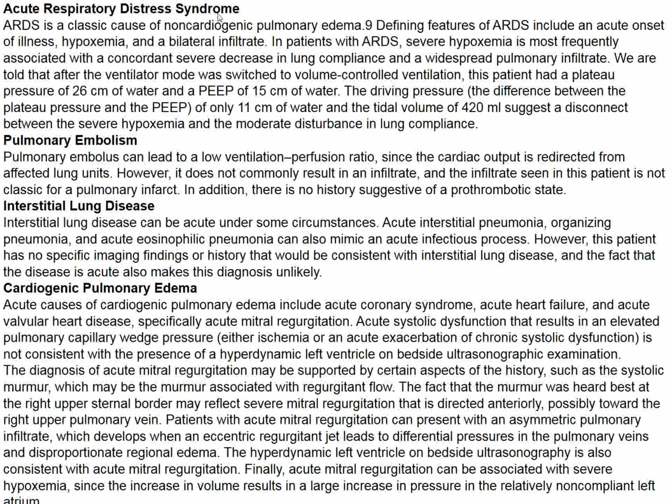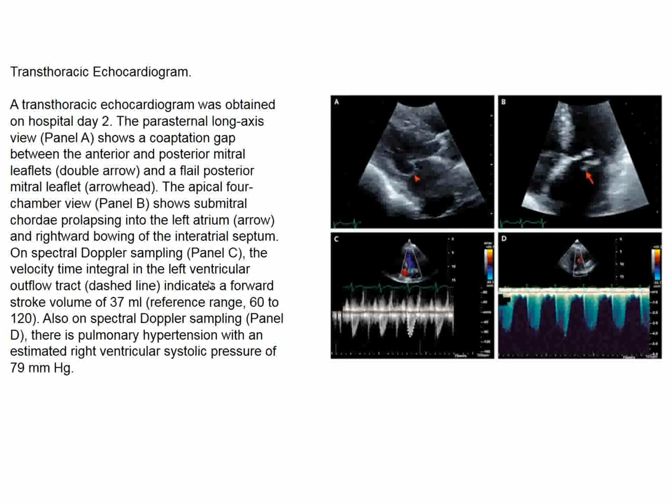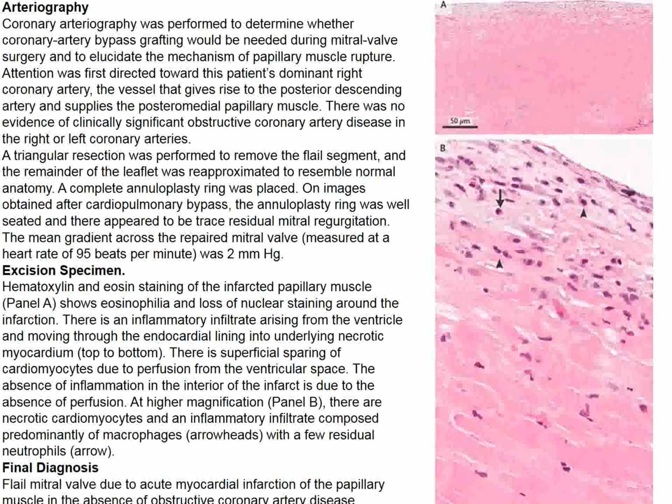The discussant, ARDS, that's possible, but we have the possibility of a cardiac cause here. Pulmonary embolism, that's also possible. Interstitial lung disease, less likely in this case. Cardiogenic pulmonary edema, highly likely in this patient. And so an echocardiogram is done here at MGH, and he's got a flail mitral leaflet. And I can't believe that the first ultrasonographer couldn't find a flail mitral leaflet. So they send him to some nice surgeons that fix all that.